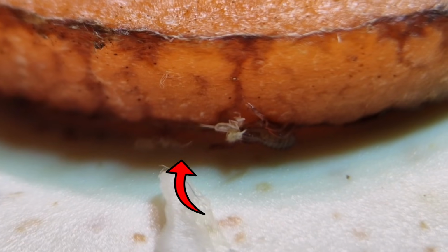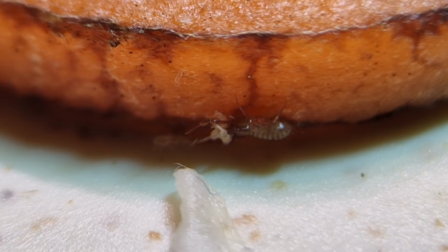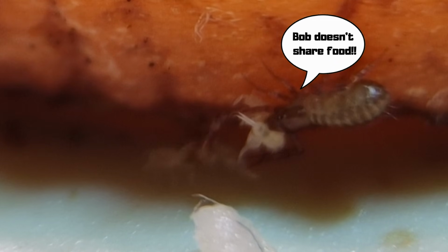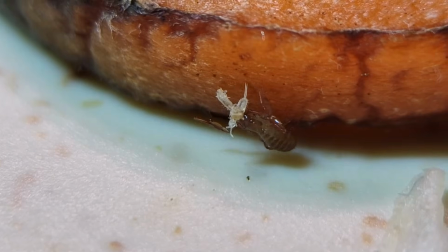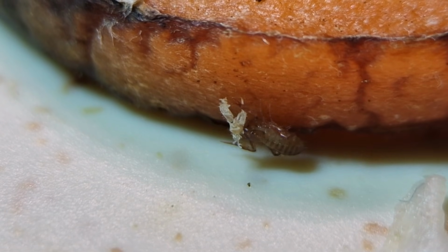I thought it couldn't get any worse, but then this happened. That is the springtail he dropped earlier, and there's another springtail that is coming for it. Bob clearly wasn't happy about that. So now he's eating 3 at the same time. I guess he's almost ready to move into the big terrarium.